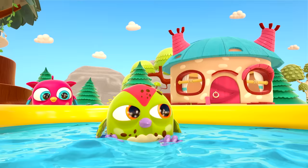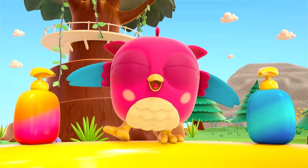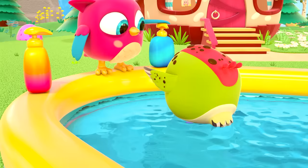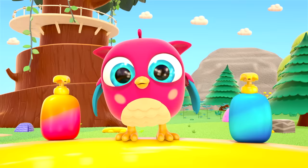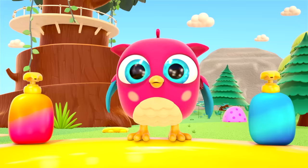Hop Hop is playing hide and seek with his friend. But what's this? What's in those bottles? Soap. Of course. To wash away the dirt, you need soap. Lots of soap. Look. What's that? Foam. More and more foam. What? Little cups. What do you need them for?